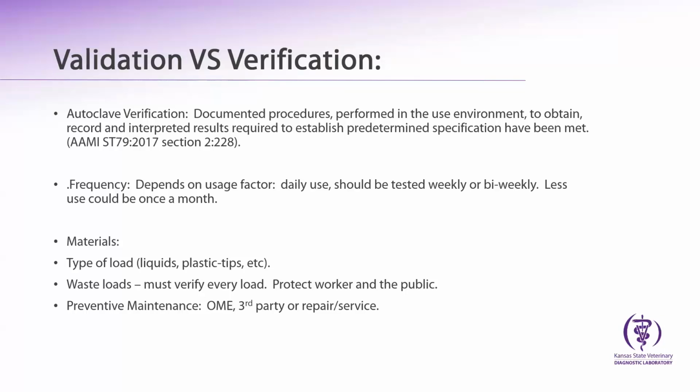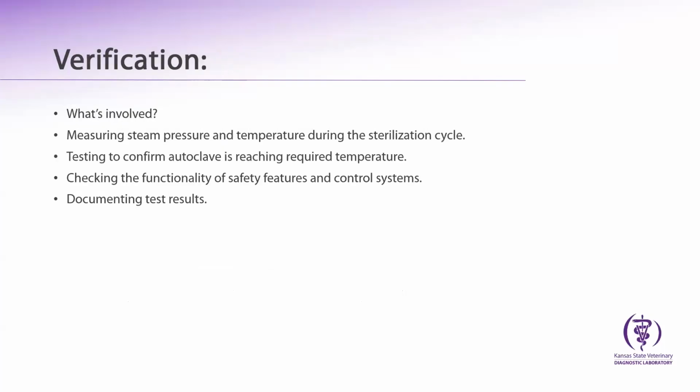So the materials that you will need are for the type of load, whether it be liquids, plastic tips, etc., depending on what you have, or whether you're doing waste loads. You must verify every load, with waste loads especially, because you have to protect the workers and you have to protect the environment. Preventative maintenance should be done by your original equipment manufacturer. Some places will use a third party and some people will actually use biomeds.